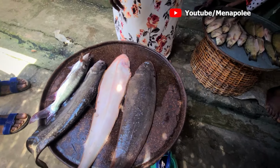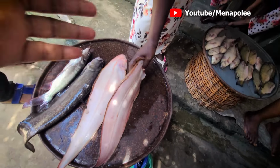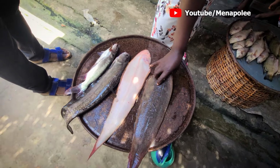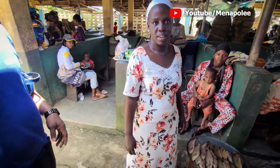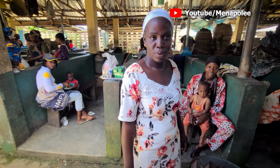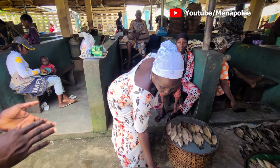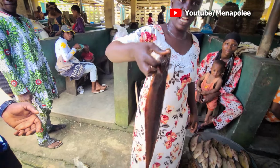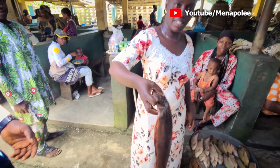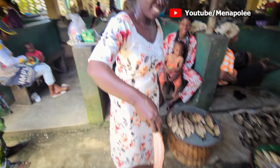You get two colors, but they don't skin them already. Front and back. One side white, one side black. Wow, let me see. All species. Wow, guys, can you see this? I've never seen a fish that has two colors before. Mommy, what's the name again? Ejabo. Ejabo. Okay.